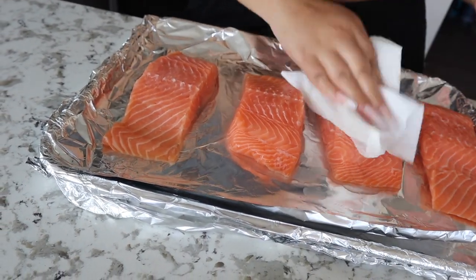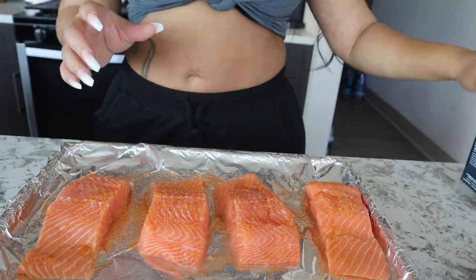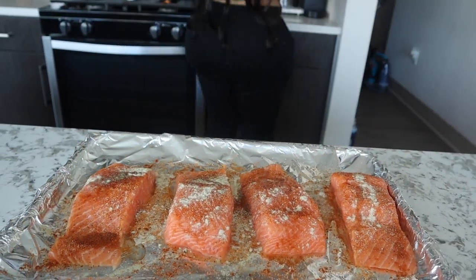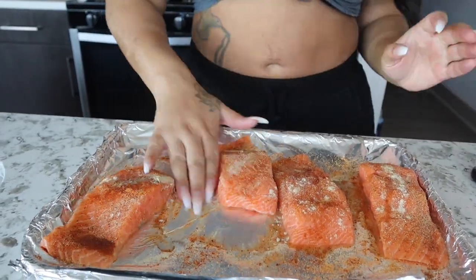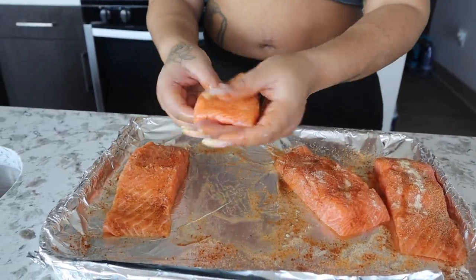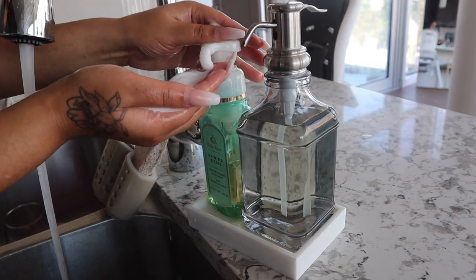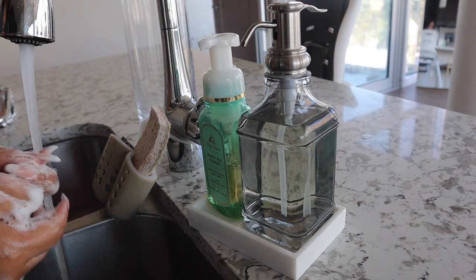So I know y'all love my cooking videos, so I'm gonna do a quick little cooking video showing y'all how I make my spicy brown sugar salmon. So I'm just seasoning with seasoned salt, white pepper, cayenne pepper, garlic powder, and olive oil, and just rubbing that all in. And then I'm gonna put it in the oven for 350 for about 25 minutes, and I'm just washing my hands now.